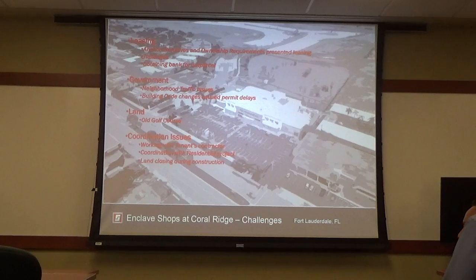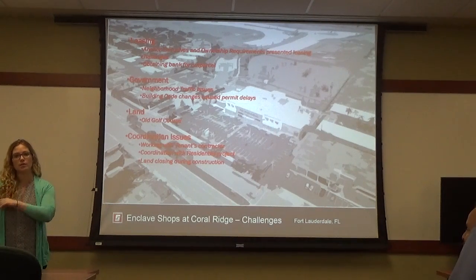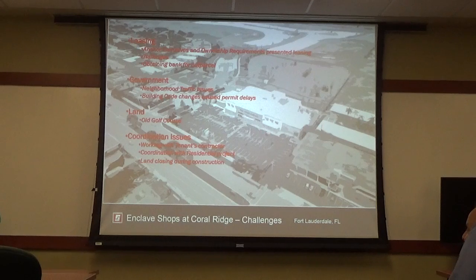Sometimes we got to the point where we felt like it was that way, but at the same time, going back to the timing of everything and getting to closing and starting construction, our approvals were getting delayed, and we could not get the traffic and mobility department to sign off on our site plan approval, which was delaying our project. It was because of the pressure from the community, and they work with them on these.